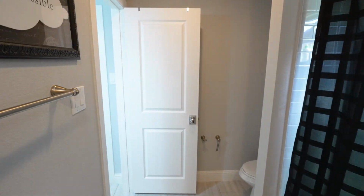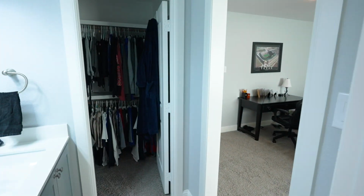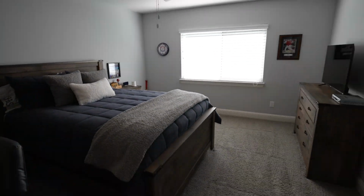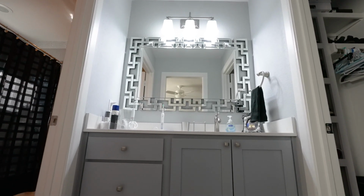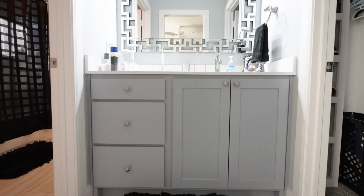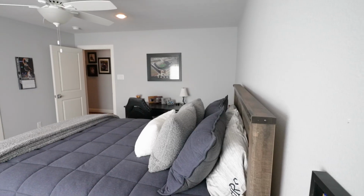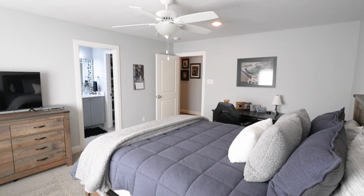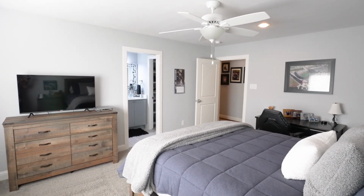You can see as you come over to this side, a nice little mini walk-in closet, and then you transition over in here into the next guest bedroom as well. Nice little workstation there for the kids, and then also nice sized bed. You got a dresser and a big screen TV right there to the side, and then you're going to cut through here where we're going into the best part of the upstairs, in my opinion, is the game room.